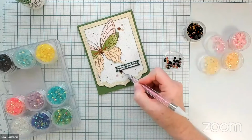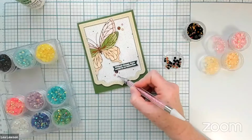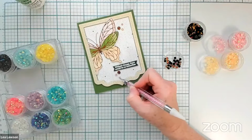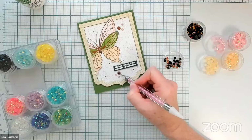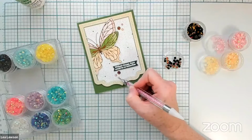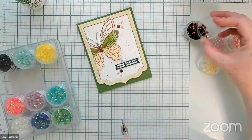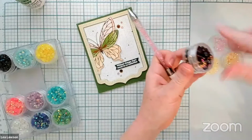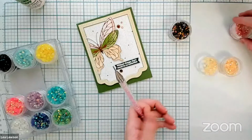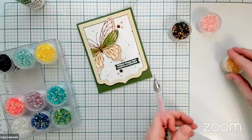Right, now let's push this a little closer here. I think I like it over the little flower middle. Okay, I think I like that. All right, so I'm going to go ahead and close these up so I don't knock them all over and make a huge mess. And then we'll glue them down and we are done with today's card.